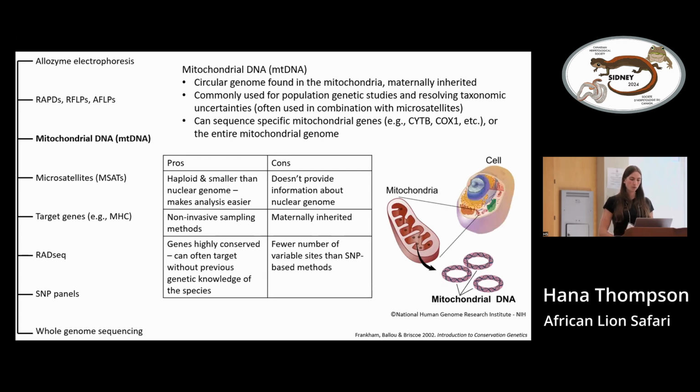Okay, now moving into more sequencing-based methods. In these previous examples, they were looking at the DNA, but they weren't actually getting the DNA sequences themselves. But in all of the methods that we'll be talking about next, we're actually getting sequencing data this time. So first, talking about mitochondrial DNA.